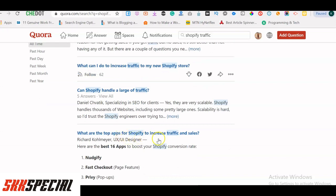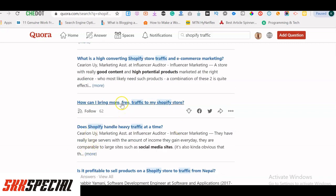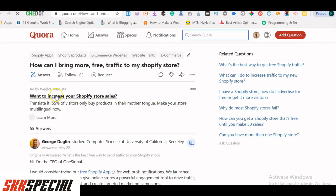What are the top apps for Shopify? What's high conversion Shopify store traffic? All right, let's try to answer this. Let's try this and see: how can I bring more free traffic to my Shopify store? Excellent. Now, how can I bring more free traffic to my Shopify store?